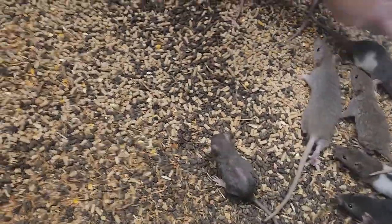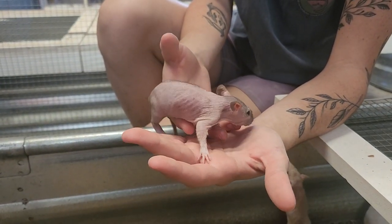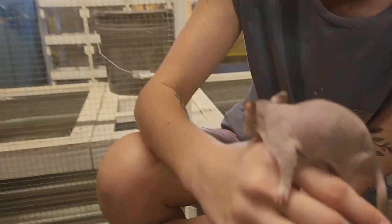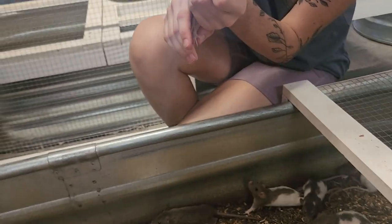Ah, here's a naked. Oh, my goodness. She's got darker skin. She's not an albino, and her little nose still has fur on it. Oh, man. So we'll see if she keeps it. Stay still. We need one of those. May I touch?